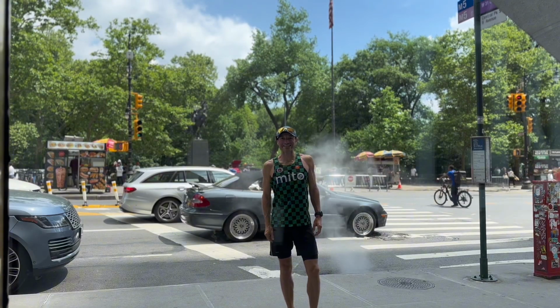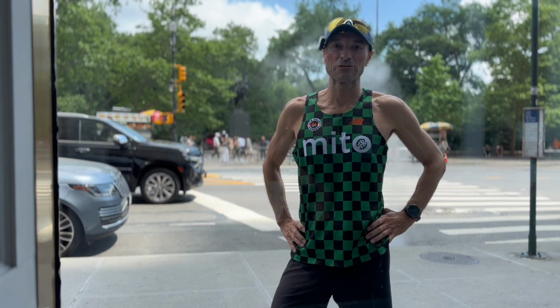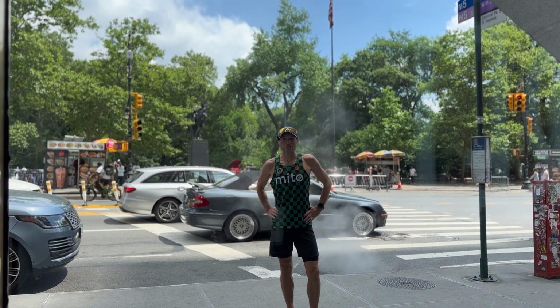New York City. So I'm in New York City. Behind me is Central Park, and I'm going to do 15 by 1 minute on, 1 minute off, which is training for the training again.